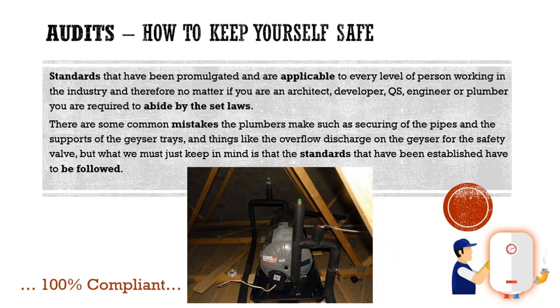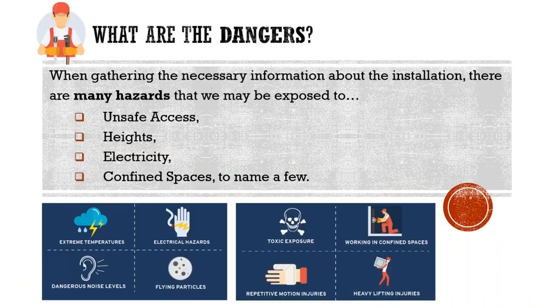Well, as we mentioned, while you are trying to gather necessary information about the installation, before you even start working, there are things like correct access to the area. If this access is at a height, well, then you are in danger of working at heights, becoming one of your biggest hazards. Most of the installations that are in have been tested. And this means that electricity or open or live electricity might be in the area that you are working in. You then have confined spaces.